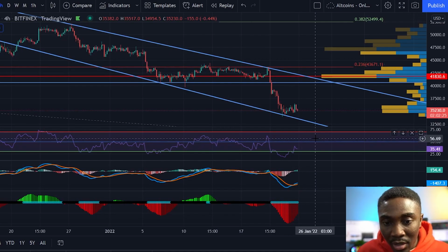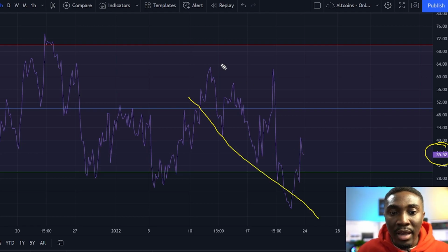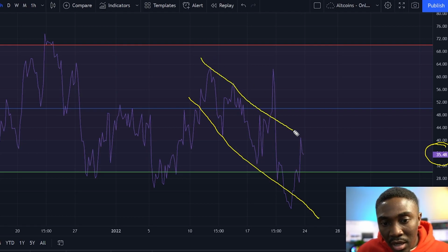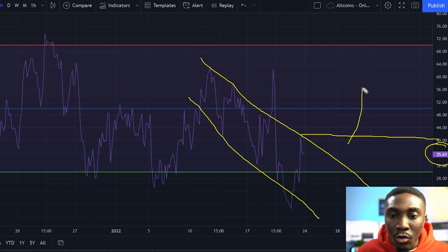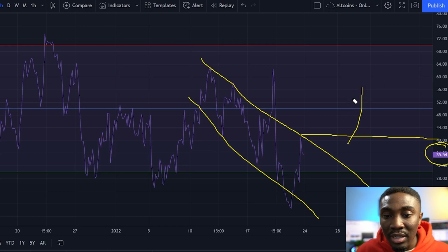But now let's look at the RSI. Let's look at some indicators, starting with the RSI. We see that the RSI is at the moment at 35, and the RSI is trending downwards, right? And it looks like it's also in this descending channel pattern as well. So if the RSI is able to break above 40, around 40 to 45, then the RSI could push higher, and Bitcoin could see some strength, and Bitcoin could push towards $40,000.